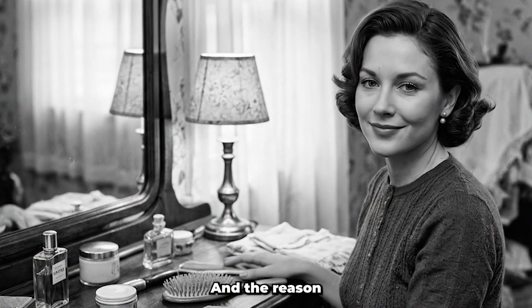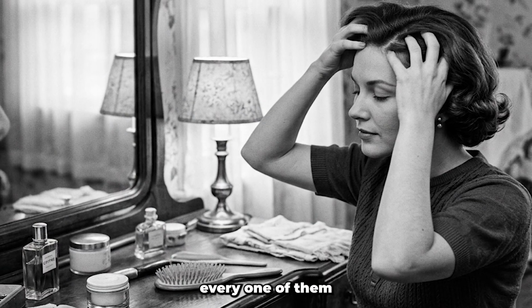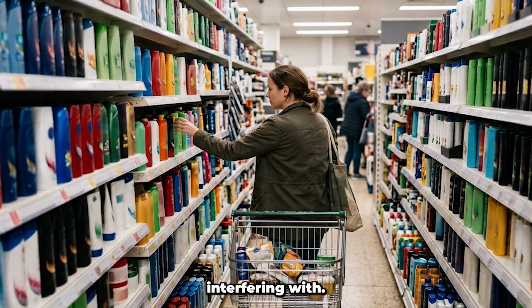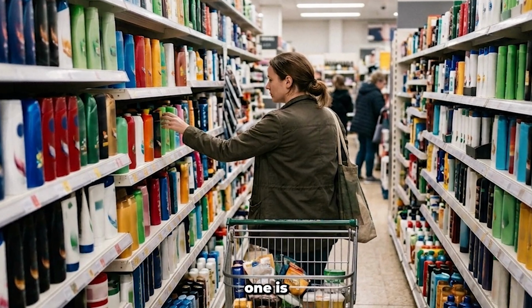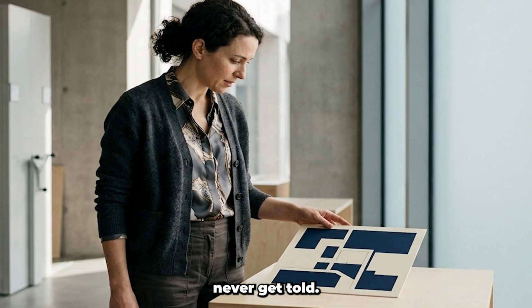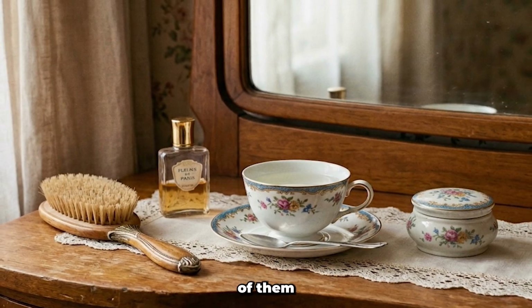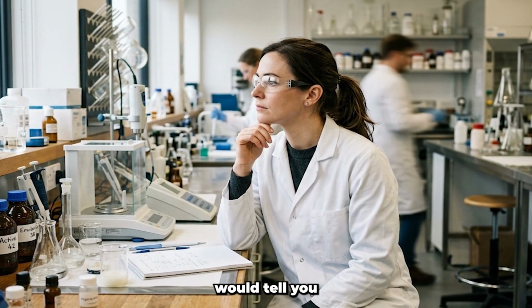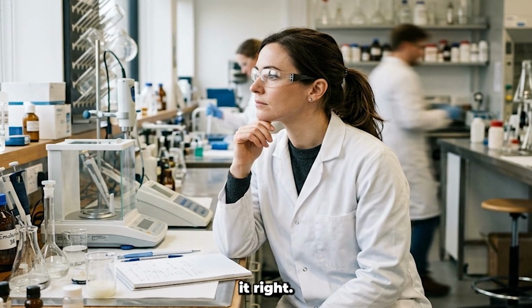And they worked. And the reason they worked, every one of them, is something the scalp does on its own that we have spent 50 years interfering with. Number one is not a product. It is a philosophy, and it is the one most women never get told. I'll take you through 15 of them, what each one did, and why a chemist today, cornered honestly, would tell you the women of 1955 were getting it right.